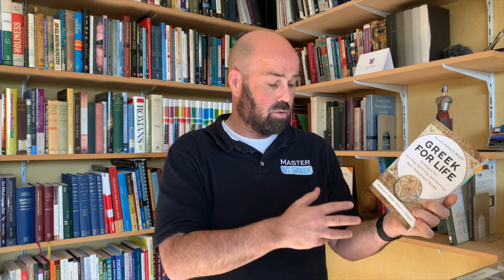Now, this book is peppered throughout with quotes and with anecdotes, and this makes it not only really helpful, but also highly motivational. And because of this, it's also very, very easy to read. So this is Greek for Life by Dr. Merkle and Dr. Plummer. Go get a copy of this today. If you take nothing else from this video, this one book should be the next book on your reading list. And if you haven't read this yet, make a point of putting this in your to-read list in the very near future.